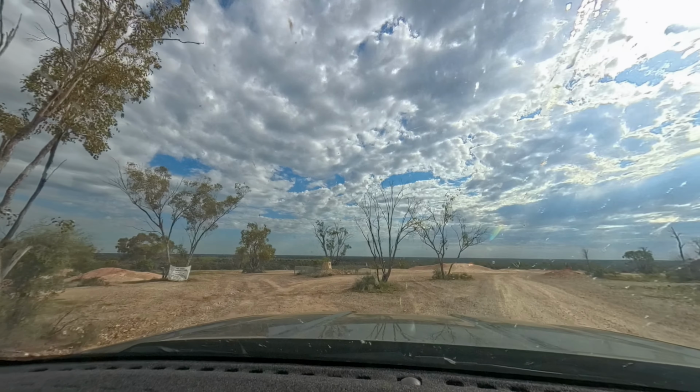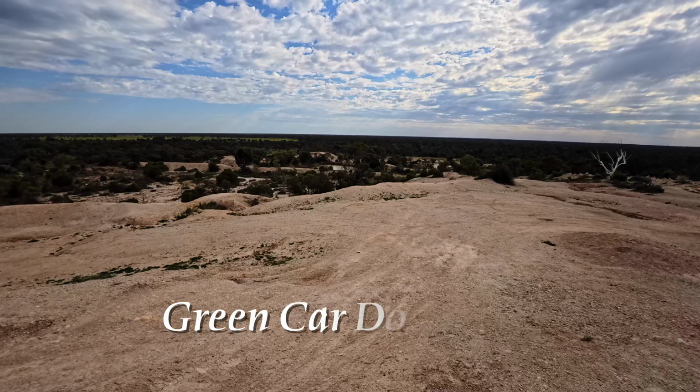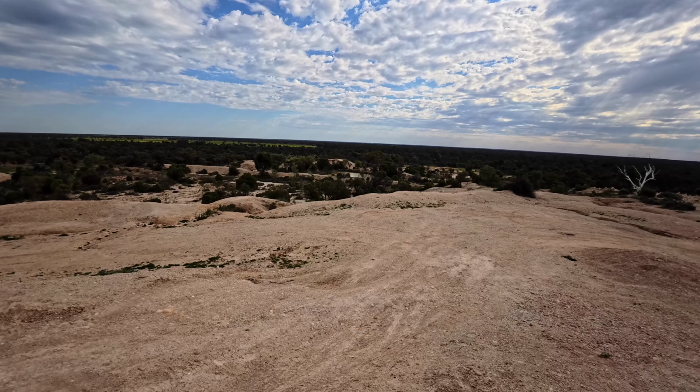Bottle house or something over there. Pick your spot, I guess. Looks pretty amazing, doesn't it? And yet all of this is all mined areas.